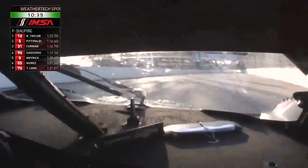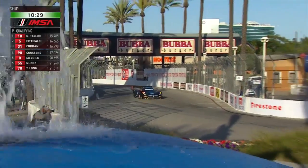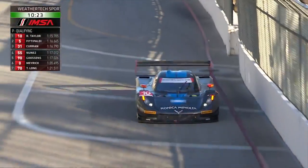Second through is Ricky Taylor, and he goes to a 1:15.7. So Taylor to the top of the chart, followed by Christian Fittipaldi, Eric Curran at a 1:16.7. Then Mark Goossens in the number 90 goes through in fourth position at a 1:17.026. So the times are tumbling here at Long Beach.